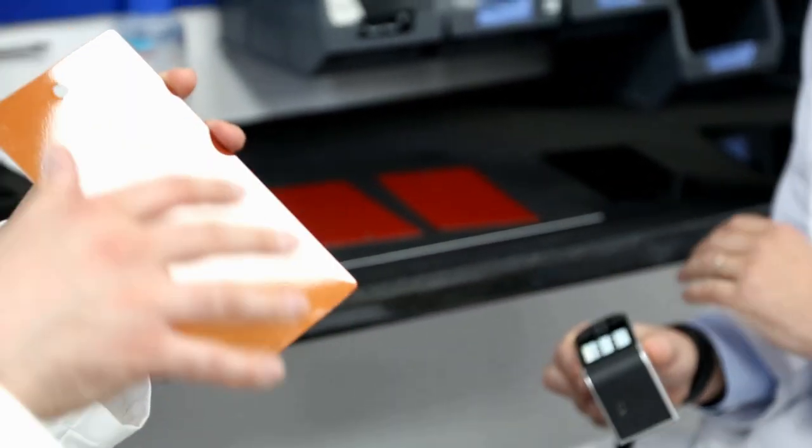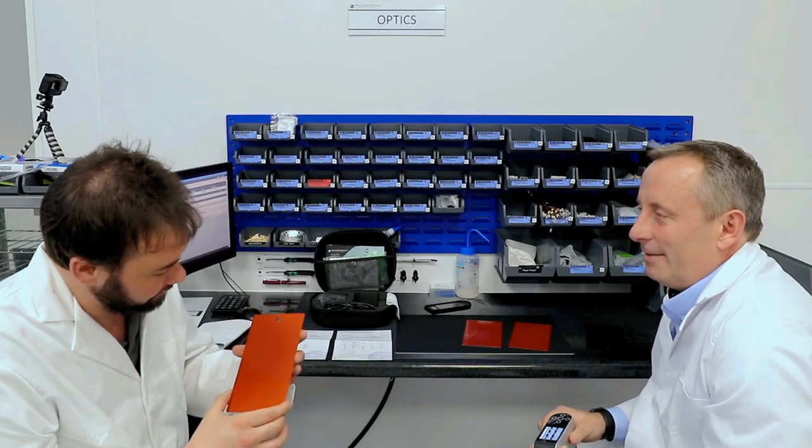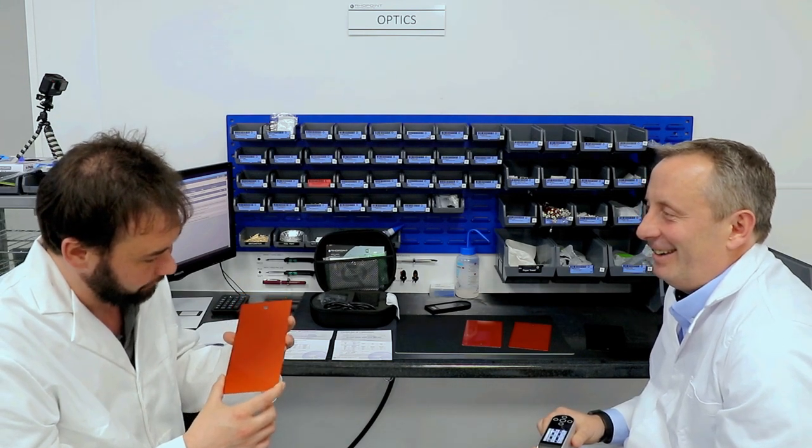I was about to say, this reminds me of the orange peel on the boot of my Subaru. But at the same time, what colour do you describe this? I rather think it's kind of brownie orange, and I like it. You like it? I like it. It reminds me of the 70s, which makes me feel young.